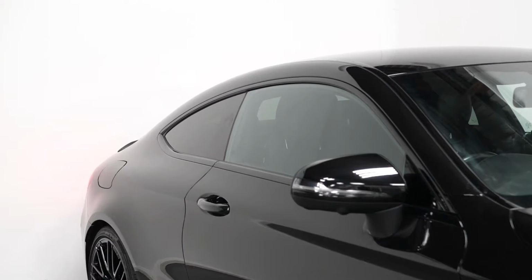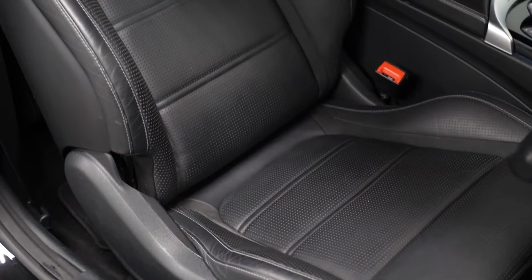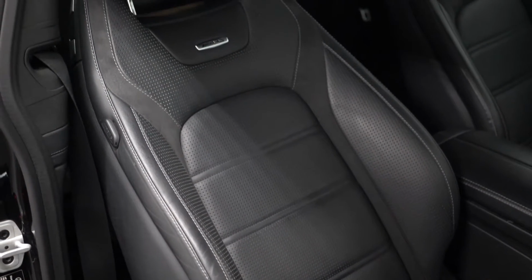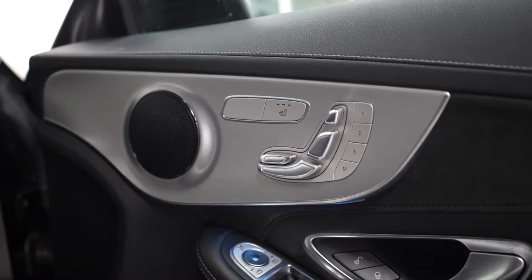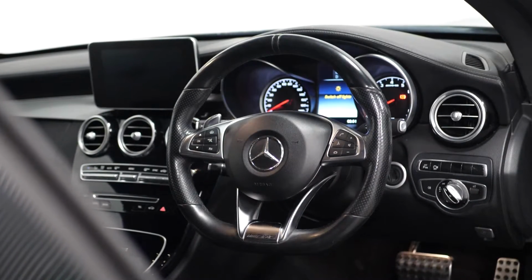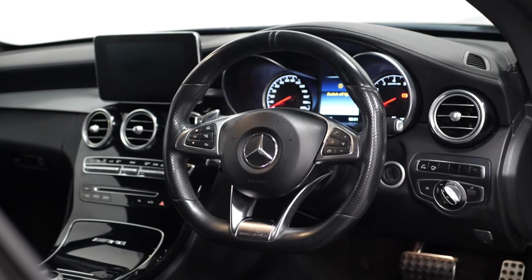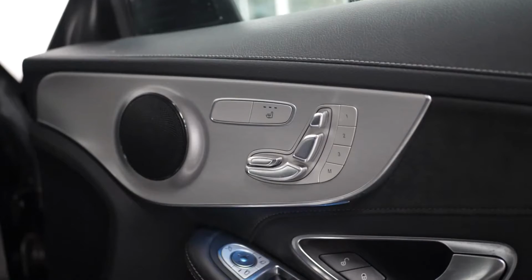You have privacy glass through the rear of the vehicle, and moving into your interior, you can find your electrically adjustable AMG sport seats in black Nappa leather upholstery, with the four-way lumbar support for both driver and passenger, and both front seats have the memory function. You have a three-spoke AMG performance steering wheel in black Nappa leather, with a Speedtronic cruise control with the variable speed limiter just accessible from just behind, along with your electrically adjustable steering column.